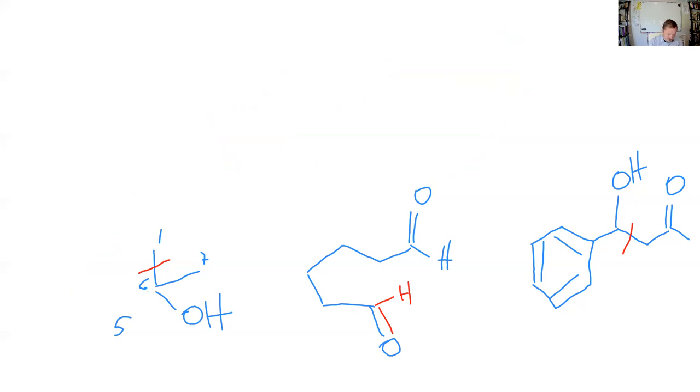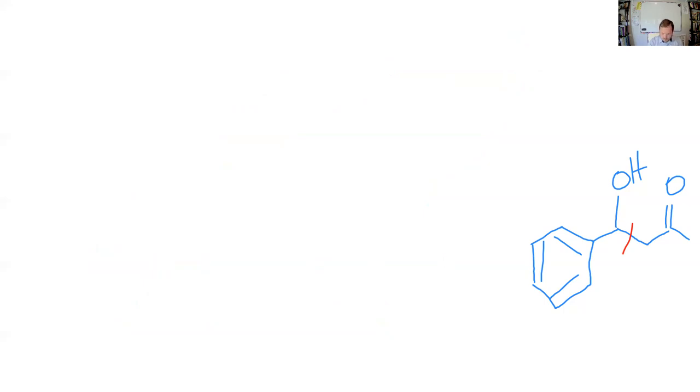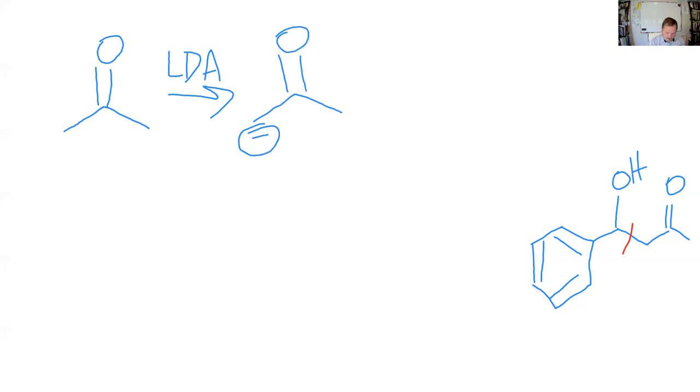All right, last but not least. We have this crossed aldol condensation happening. We're cutting it in between the alpha and the beta carbons. So the enolate that did the reacting would have just been acetone. We took acetone and exposed it to LDA. We make the enolate. And the enolate would then attach to benzaldehyde.